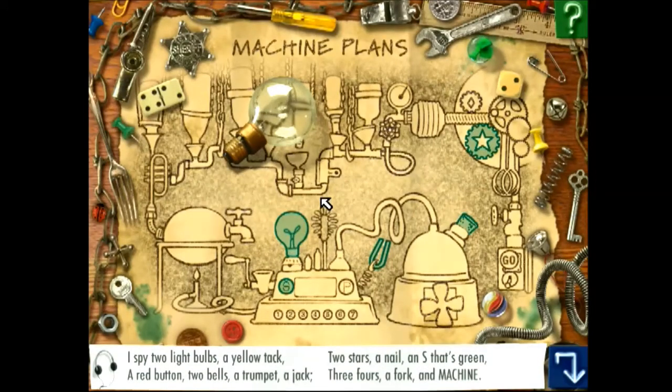I spy two light bulbs, a yellow tack, a red button, two bells, a trumpet, a jack, two stars, a nail, an S that's green, three fours, a fork, and machine.